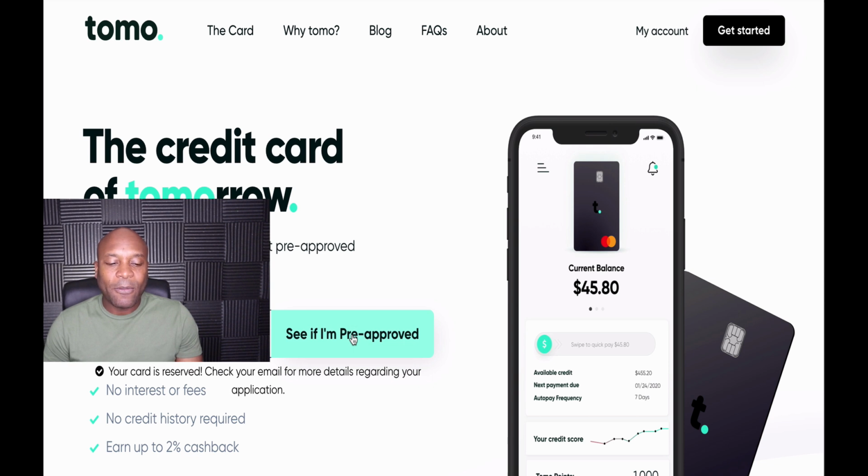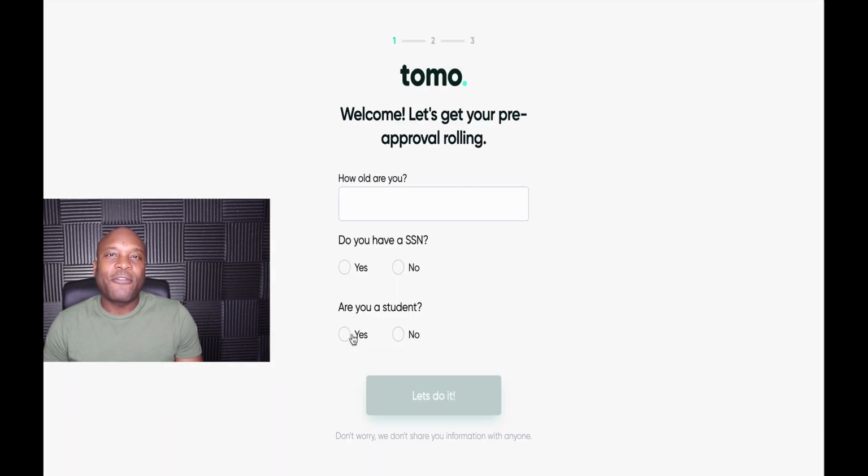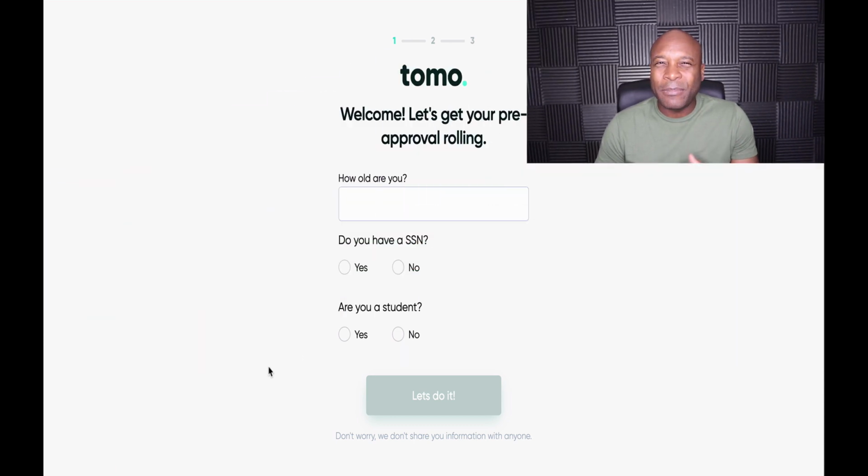Now, a lot of people don't like when they have to enter stuff pertaining to their banking. I don't have a problem doing that because I'm used to having to link my bank account if I want to do an online savings account or a money market account. So I'm always used to doing that and verifying my account that way.